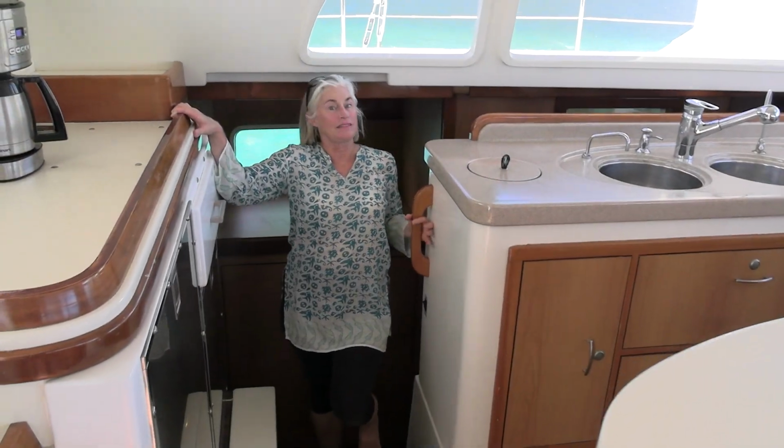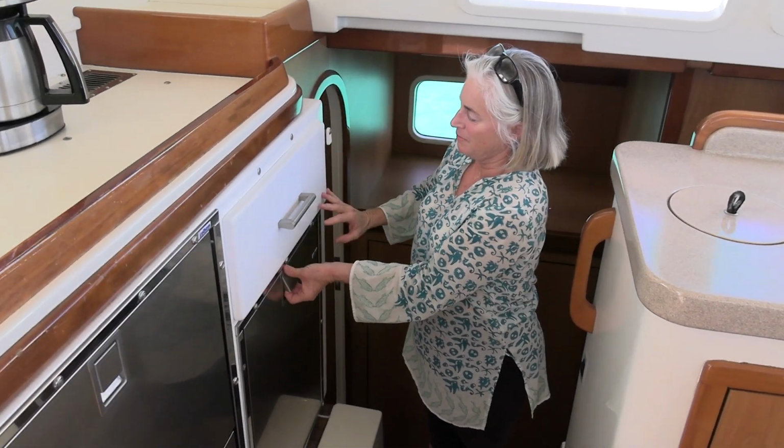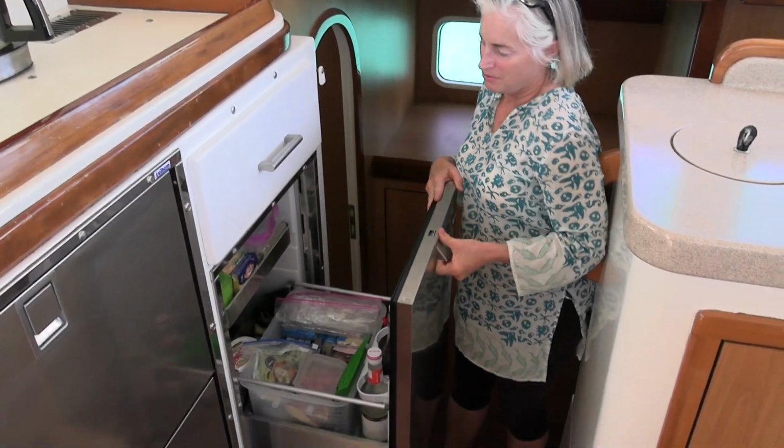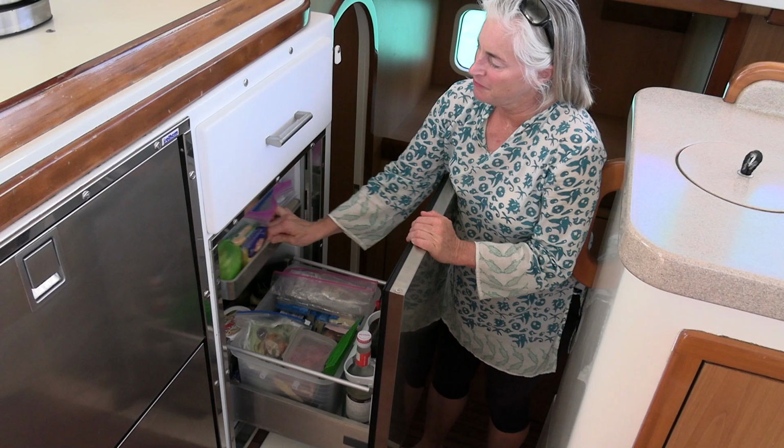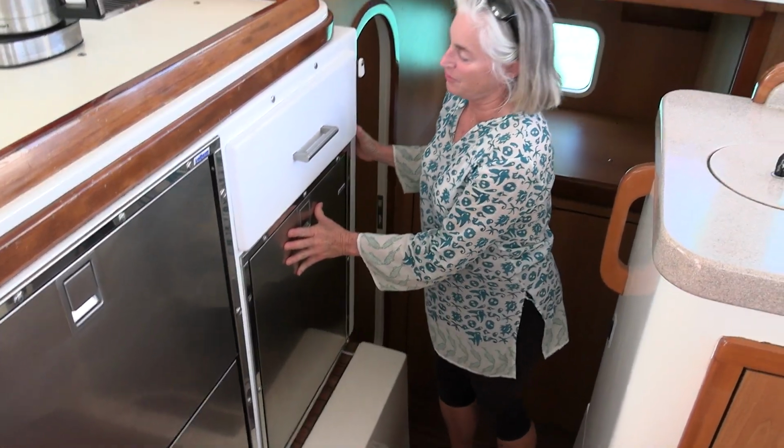Okay, let's have a look at the porthole now. But before we go down into the porthole, let me just show you the fridge, freezer drawer, and the outboard fridge. Again, I love my fridges.